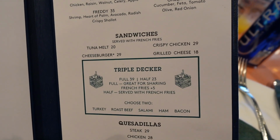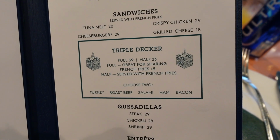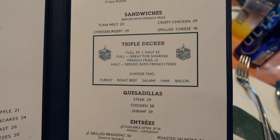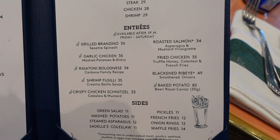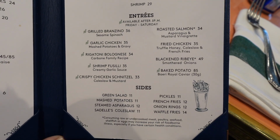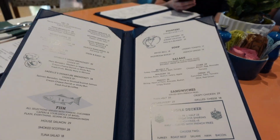Here's your sandwiches, tuna melt, a lot of fish. Cheeseburger, crispy chicken, triple deckers, oh my goodness. I don't even know what that is, but it sounds interesting. It's got to be kind of a thick sandwich. You can get quesadillas, and then here's your entrees. Yep, but that is only available after 5. Ah, there you go, after 3 p.m. So after 3 p.m. you get fried chicken, baked potatoes. Only on Friday and Saturday. So that is the menu, so we'll see how it is.